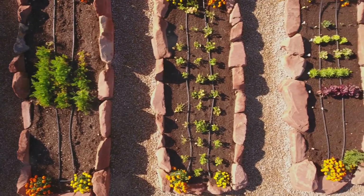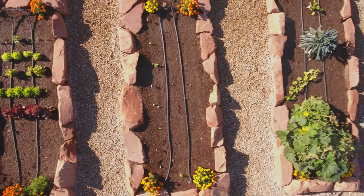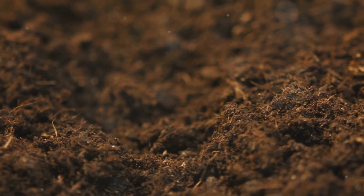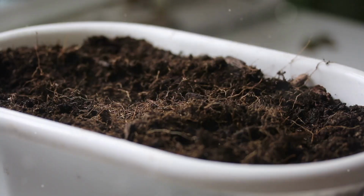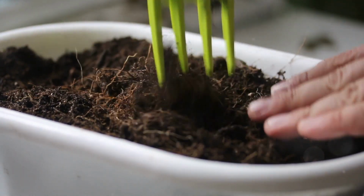Healthy soil is teeming with life, from beneficial bacteria and fungi to earthworms and other organisms that help break down organic matter and release nutrients. Good soil provides nutrients, water, and support for your plants. It acts as a reservoir, holding water and nutrients that plants need to grow. The structure of the soil allows roots to penetrate deeply, anchoring plants and giving them access to the resources they need.